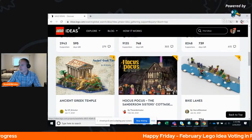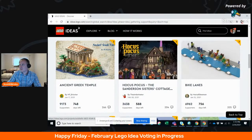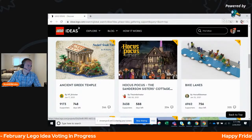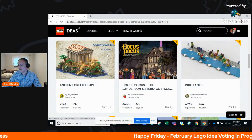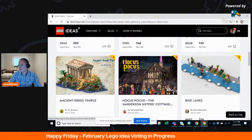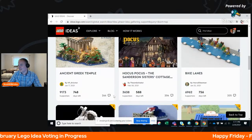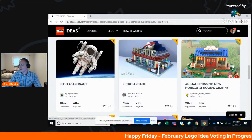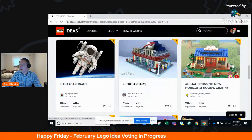Bike lanes. Oh, dude. This is really smart. Of course, there's controversy with the new road plates. I think people are warming up to them. And now they could do this type of addition, which would be interesting. It makes sense. Animal Crossing, not my thing, but that's a really nice look. I'm sure a lot of fans are going to jump on that.